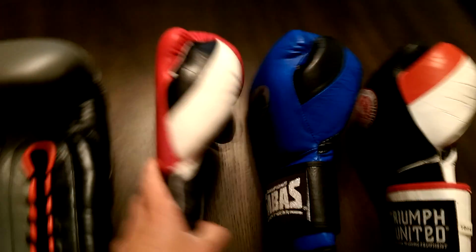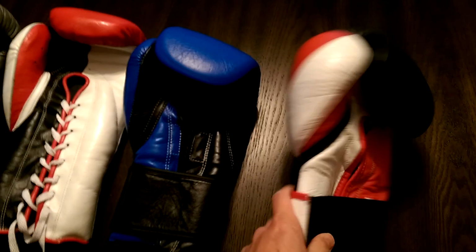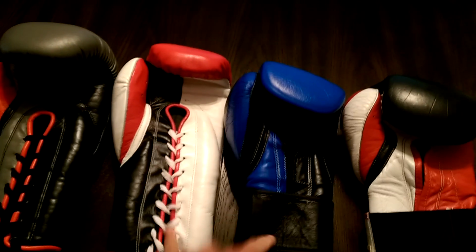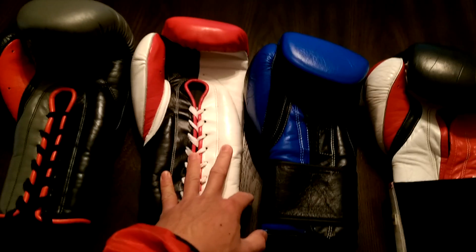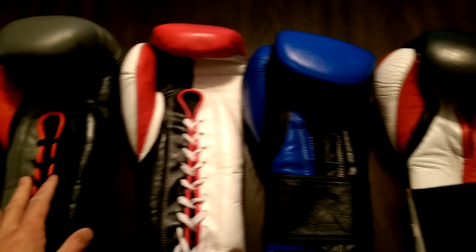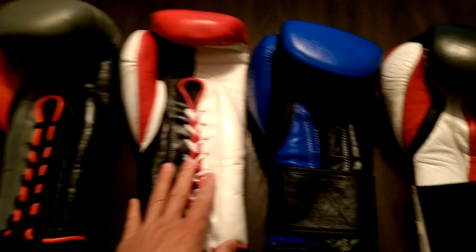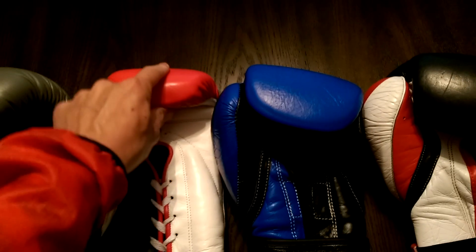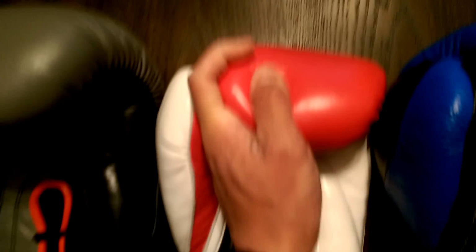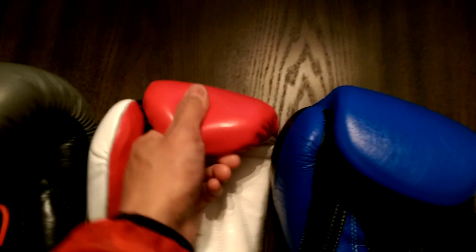Construction wise, I would say that they are all pretty similar. I would say that the Sabas and Grant are the best construction wise. They have the double stitching. You don't see very many loose threads on these. The padding on the Grants is a little bit more dense compared to the Sabas, so you can see the Sabas are a little softer, but they both offer good boxer puncher protection.